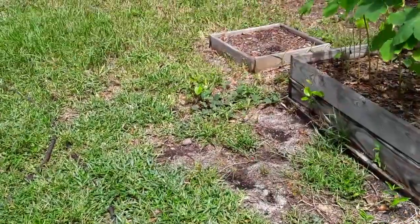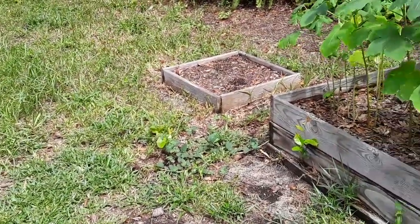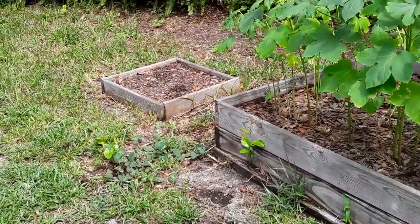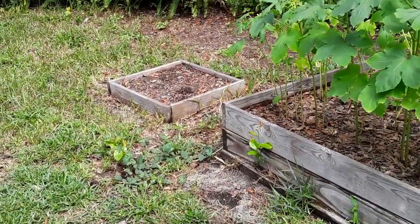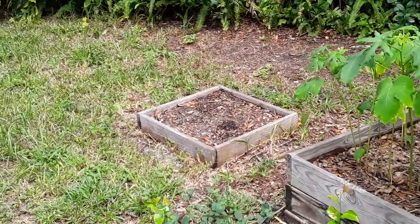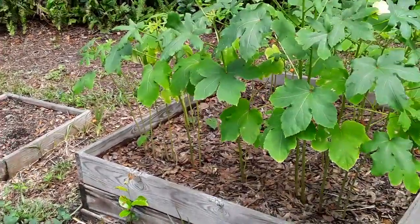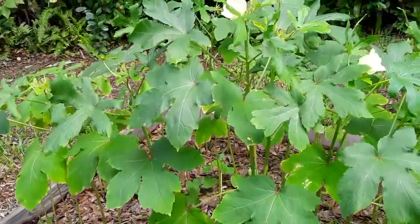Now today is September 18th, 2020. We have 20% chance of rain, which means not likely. So I need to get out here and do a little bit of treasure hunting. I'm gonna see what's hiding under my sweet potato vines. But before I do that, let's show another little treasure.